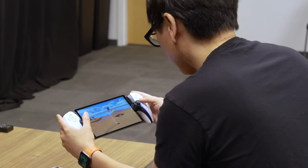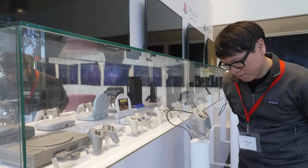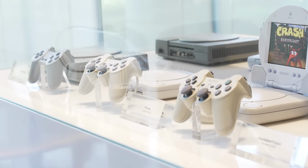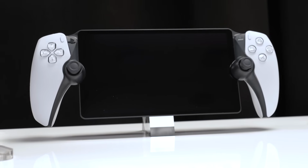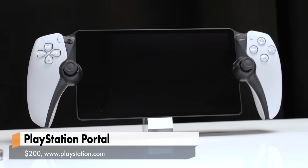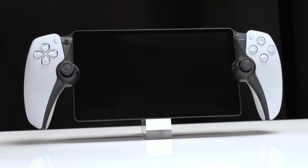So recently I was invited over to Sony PlayStation's Bay Area headquarters to try out a variety of devices. First and foremost, the new and upcoming PlayStation Portal handheld device. This is formerly known as Project Q, teased earlier this year, and at first glance looks kind of like a Nintendo Switch or a Valve Steam Deck.